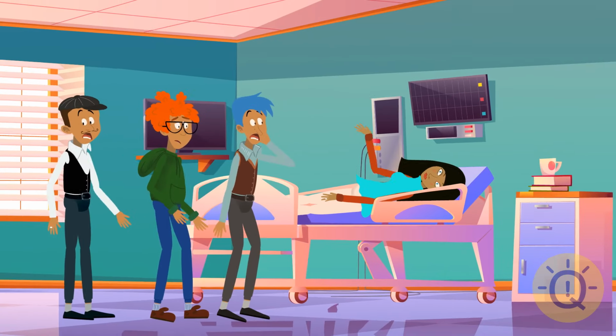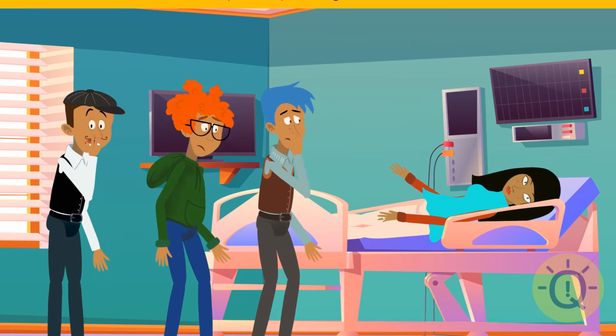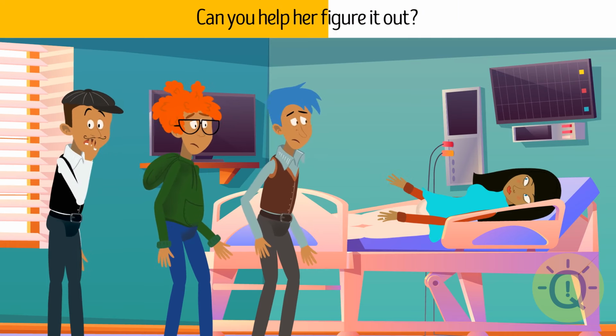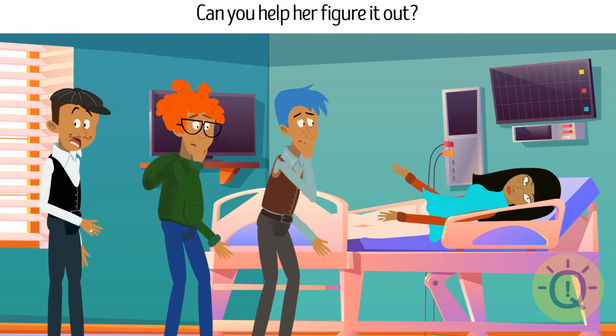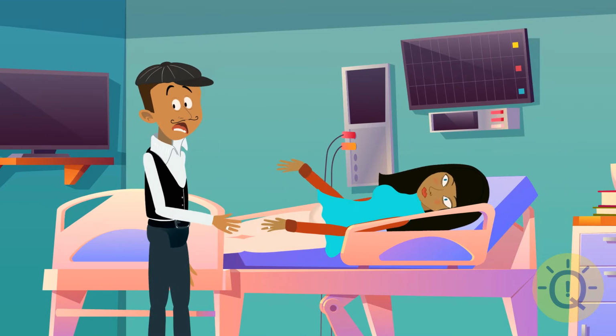Susan can't remember who her husband is. Can you help her figure it out? Well, it must be the guy on the left. Look, they're wearing matching rings.